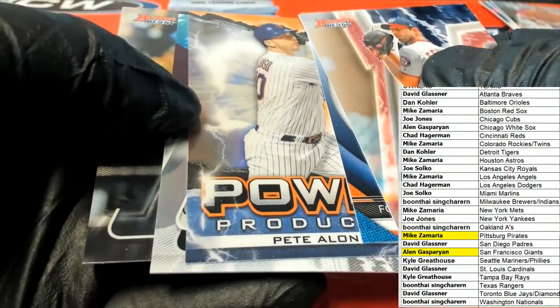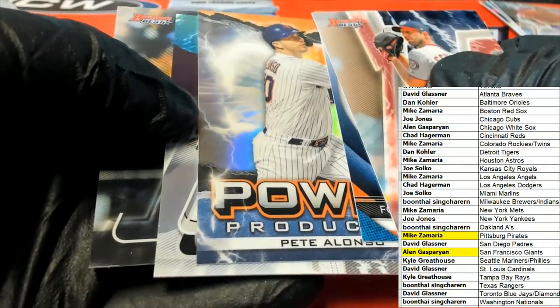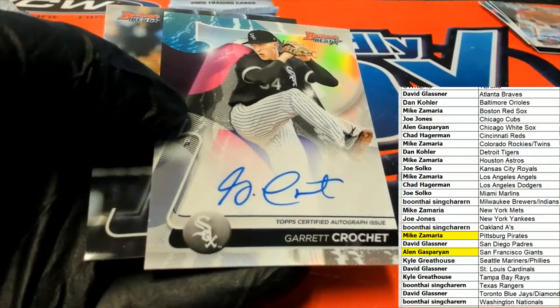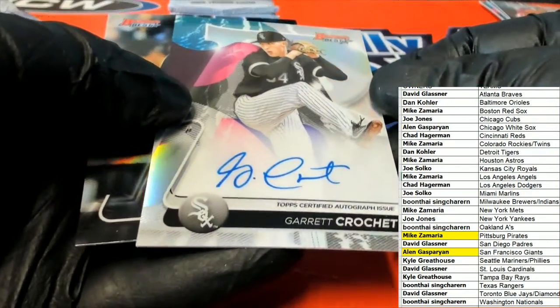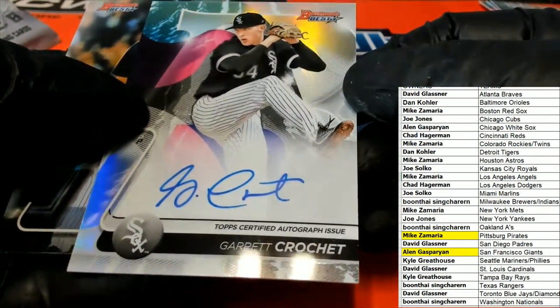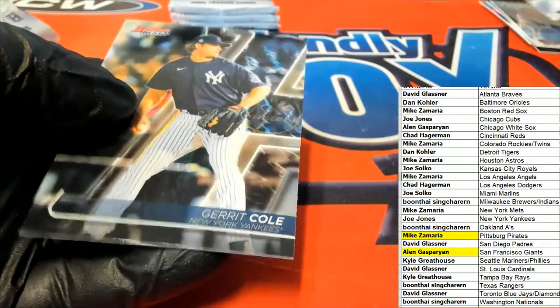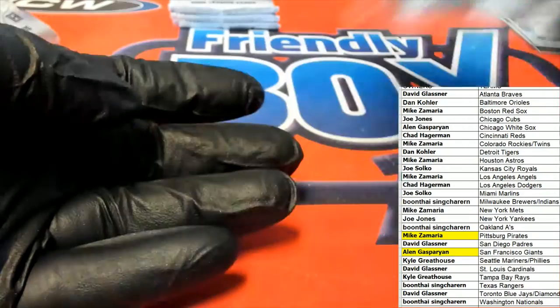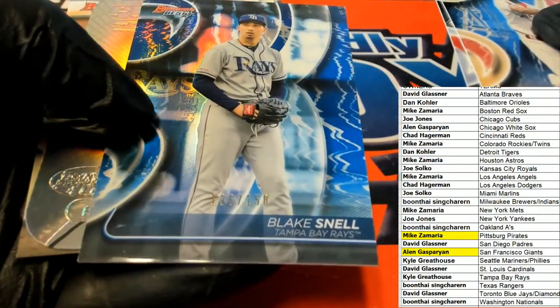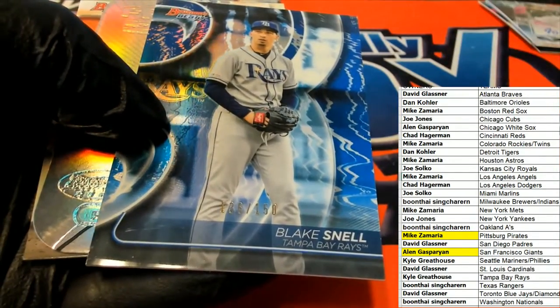All right, here we go. Auto number three. Garrett Crockett for the White Sox. Congratulations. Nice going, Allen. First round draft pick. That's a good hit there. Blake Snell, Tampa Bay Rays.